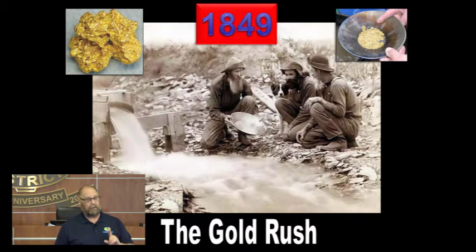And by 1849, people were rushing to California by the tens of thousands to try to get rich from finding gold. So the people that rushed to California to get the gold were called 49ers because of the year 1849. In fact, I have a picture of a 49er rushing, if you want to see it.